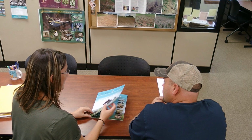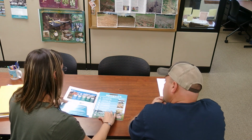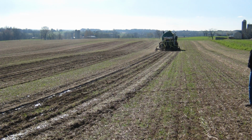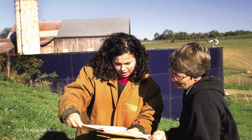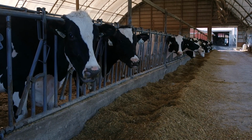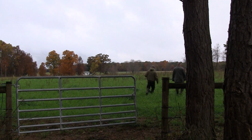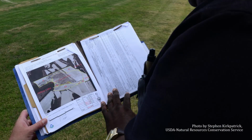Have you heard of a USDA NRCS conservation plan? Did you know that there are also agricultural erosion and sedimentation control, nutrient management, and manure management plans commonly used by Pennsylvania's agricultural operations? And they each offer different benefits for you and your farm or forest land?